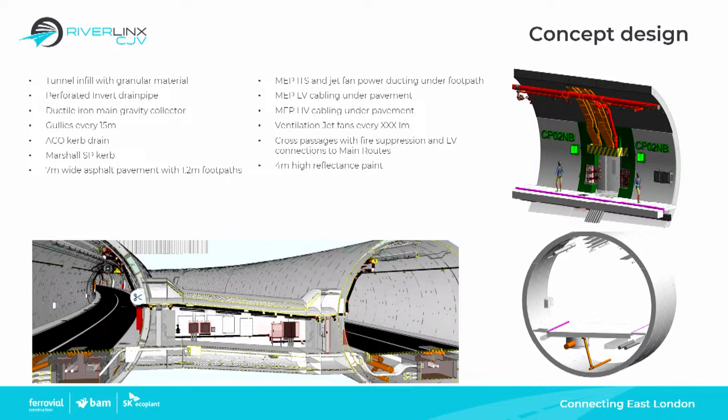To start with the infill, it was originally designed to be made of granular material and to have a perforated pipe catching all the infiltration water in the invert, driving it to the lowest point of the tunnel. As well as the main gravity drainage system, catching the water from the 7 meter wide carriageway through curved drains, bringing the runoff water to the main collector, and as I was saying, ending this water journey in the lowest point of the tunnel with a water tank that I will explain in the next slide.